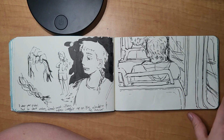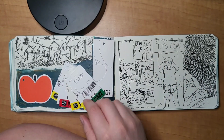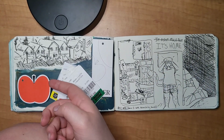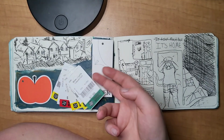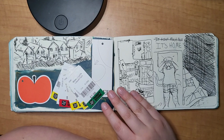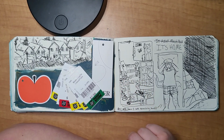I drew the people ahead of me on the train again. Awesome. This came on a shirt that I thrifted. It was from Cider. Yeah, I went thrifting. I don't know if Cider is a good website to buy from, but I didn't buy from the website. I bought it from a thrift store.